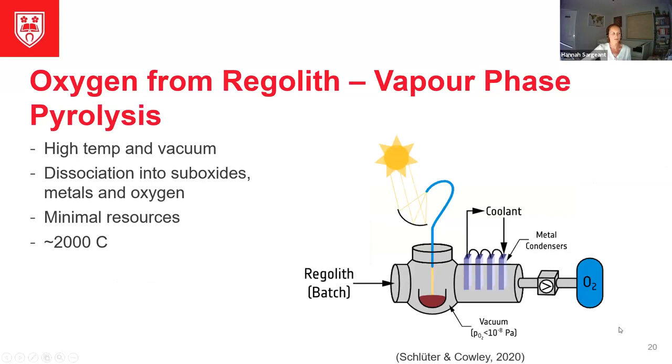There is another process that I haven't really looked at in much detail, but I wanted to mention it anyway, and that is vapor phase pyrolysis, where you're talking really high temperatures. So you're heating it to around 2000 degrees C under vacuum, and that effectively dissociates the oxygen from the metals, which can then be collected. So very energy intensive. There's a lot more detail in this really great review paper that I'd recommend by Schluter and Cowley, looking at different oxygen extraction techniques from regolith.